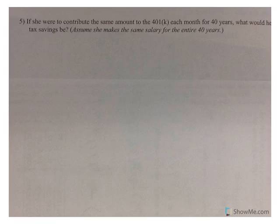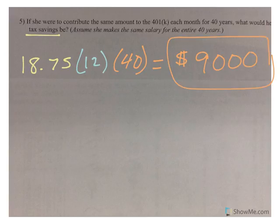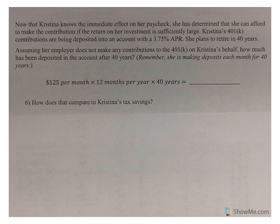Okay, if she were to contribute that same amount, $125 each month for 40 years, what would her tax savings be? Well, recall that her tax savings is $18.75 per month. There are 12 months in a year, and she's going to do this for 40 years. That comes out to be $9,000. So by doing this, that's $9,000 less in taxes that she will pay because of putting money in a 401k. Now, you pay taxes on that later, but that's a different story.